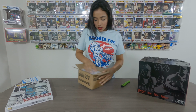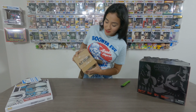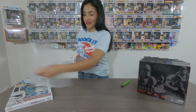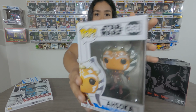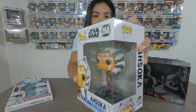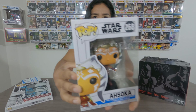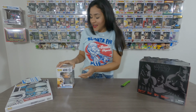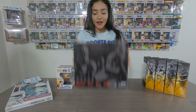And this is the Funko. Come on, get out here. Let me see you. The lightsabers behind her. We are always talking about Ahsoka Tano and we realized we didn't have a Funko about her. So here we go. Aquí vamos. She has a little orange in this Funko. It's pretty cute.